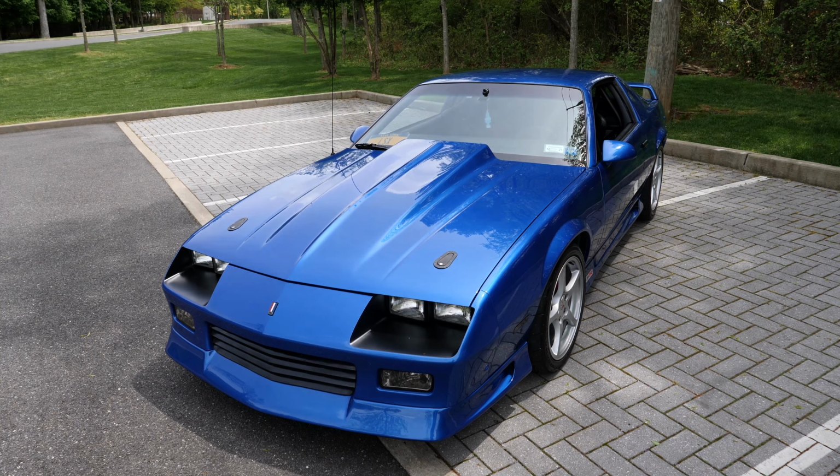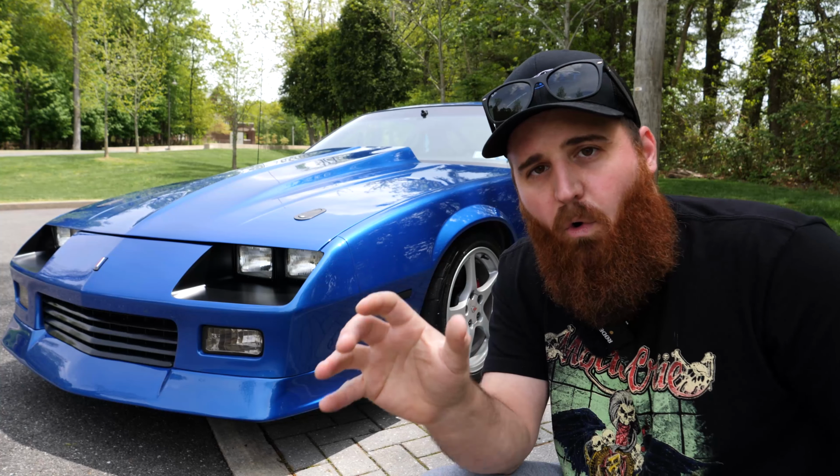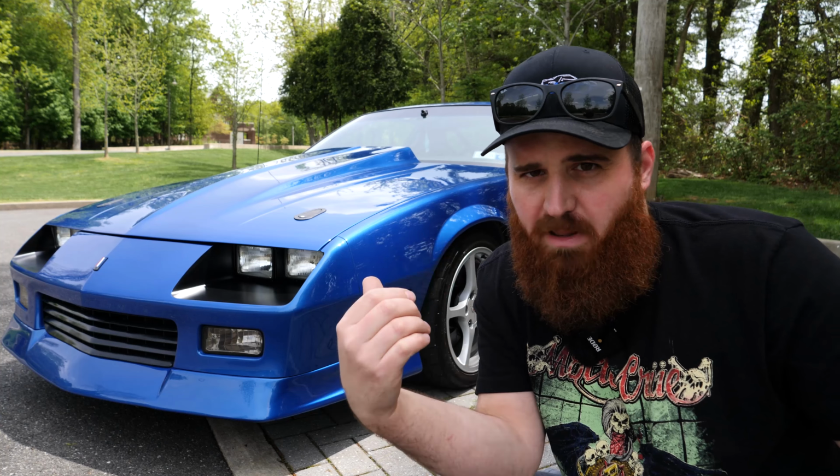Now, once again, the car did not leave Mako looking like this. And to add on to what Bearded Reviews said with his experience, they seem to promise you the world, but they don't deliver any of it. So first off, all the prep work done to this car, I did myself. I mean, everything. I handed them this car on a silver platter.